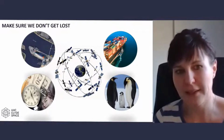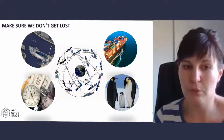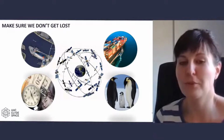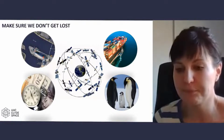And then things like banking, so finance use really precise timing information from space to monitor things like banking transactions. And if we didn't have this satellite technology, actually a lot of our economy would instantly collapse. So it's really, really vital to the way that we operate in the world today.